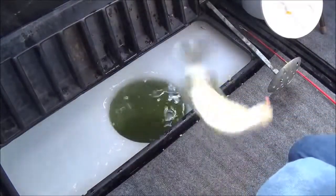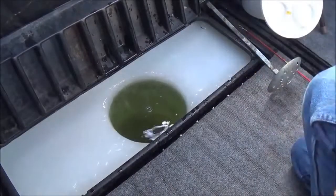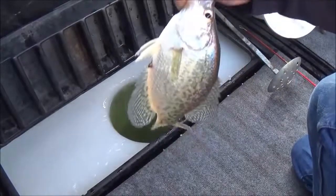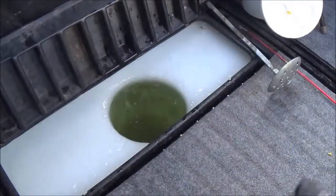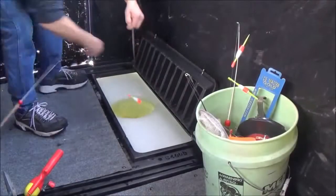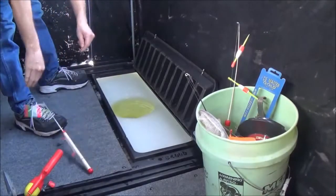Hey, crappie! Nice. Nice keeper. Oh, great. That was a northern. It broke my line.